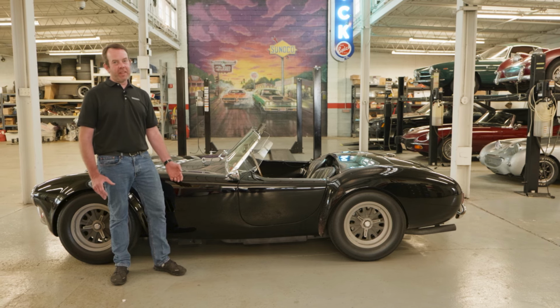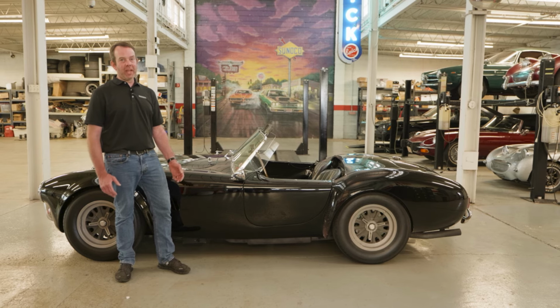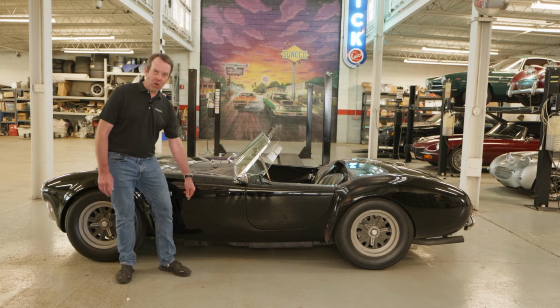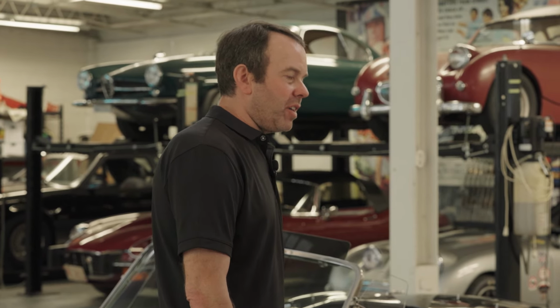It created a lot of heat, it cost a lot of horsepower, and also people just grew to like the look of the competition pipes. So they would take a saw and cut a hole in the side of their priceless Cobra and add side pipes. And today, people who want an original big block Cobra street car want the undercar exhaust as they were originally built.